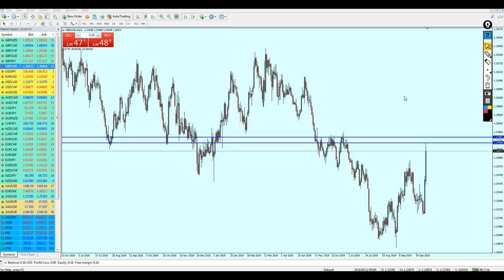So if there is any unexpected news about Brexit or a deal or resignation or investigation with someone, please be aware to close your trade and always pay attention to news about Brexit, because it's really sensitive and the pound might actually make a huge jump based on any news regarding Brexit.